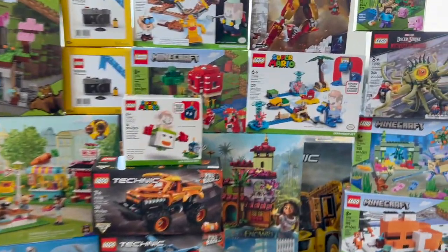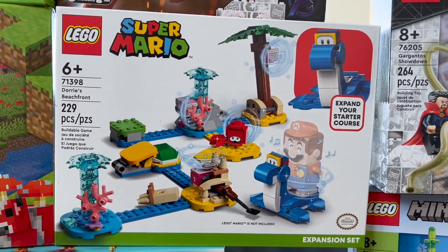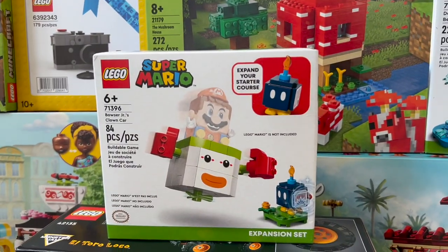Also over here, we have some of the beachfront stuff for the regular Mario stuff. So this is the Dory's Beachfront, featuring just one very nice little creature here. I'm not too familiar with Super Mario, so I don't know the names of everything.